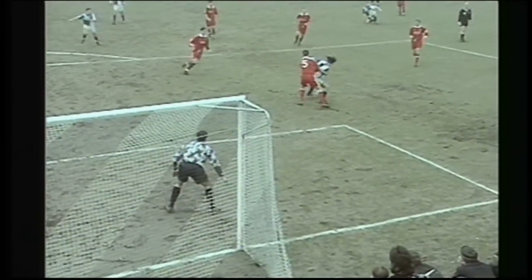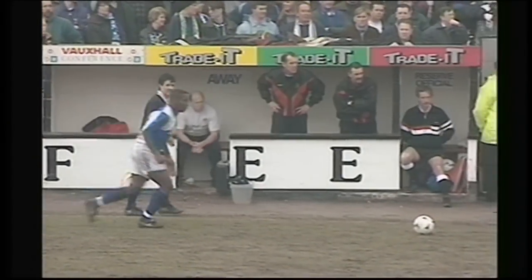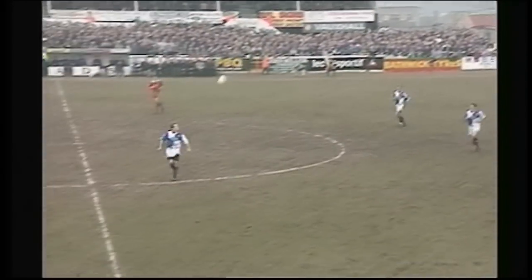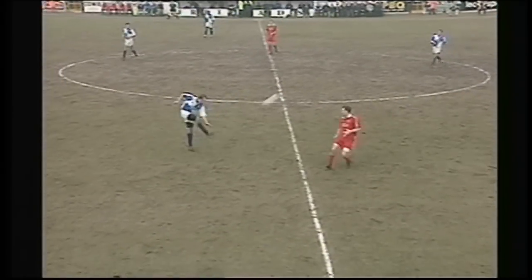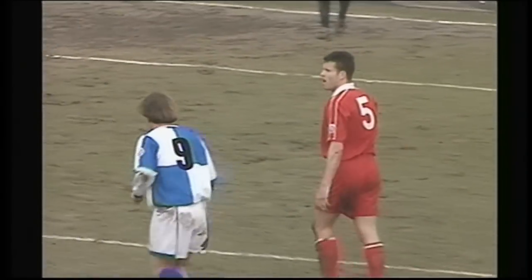Splendid play by Rovers. Beadle to Stewart. Brilliant turn and shot by him. Gurney was in on the goalkeeper. That's a fine stop. Clark, cushion header, away by Bryant. Real battle there, Bryant and Stewart.